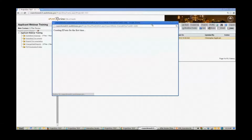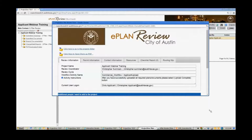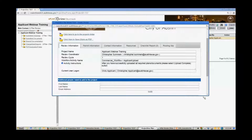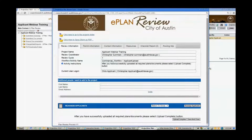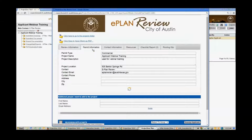And again, this is Google Chrome, just so you get an idea what this might look like in a different browser. Now this window that's just opened up is called an e-form. That's what we call it. There's a lot of information on here. Again, this is a test and training environment, so a lot of the fields have been left blank. But here's your activity instructions. After you have successfully uploaded all the required plans and documents, please click the Upload Complete button down here at the bottom. Okay?